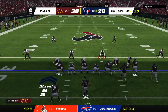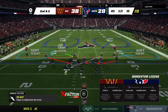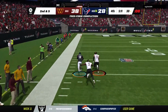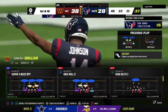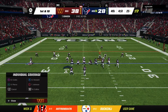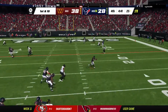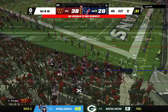Ball on the 30. They'll come up with a 2nd and 5. Mills. He gets it left side to Johnson. And he will work his way out of bounds here at the 25-yard line. A huge play there for Houston. 45 yards. On 1st and 10, Mills gets the dump off to Pierce. And he's brought down, but he has it down to the 12 on a pickup of 12.